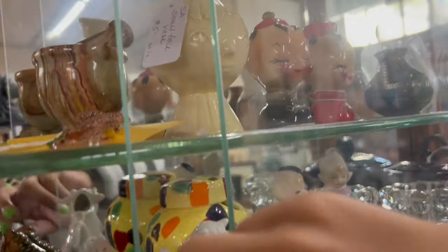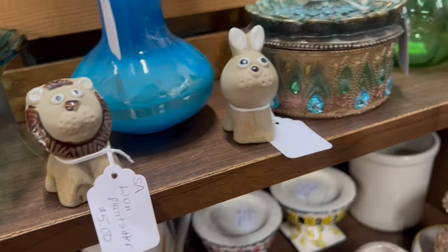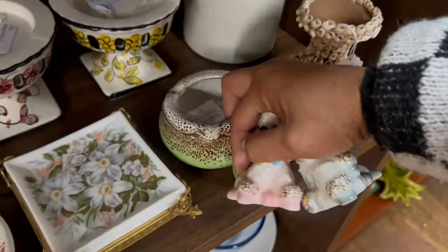Small. Oh, as is. That's got a chip. I forgot I looked at that last time. The little shelf sitters. Those are kind of cute. Or plant sitters, I should say. What is this? That's kind of fun.